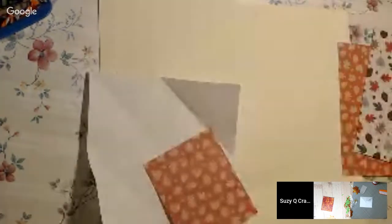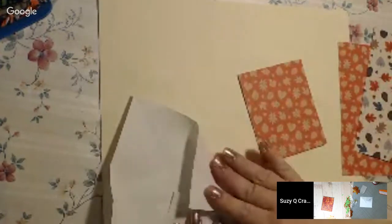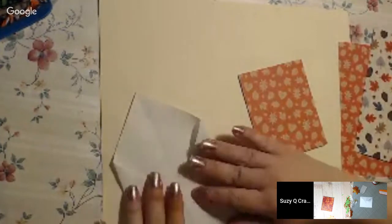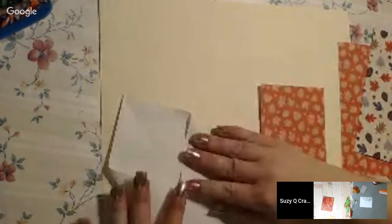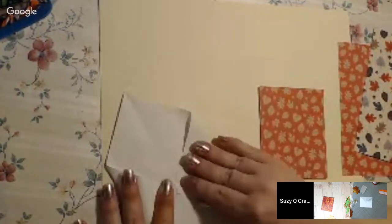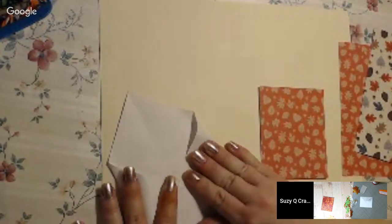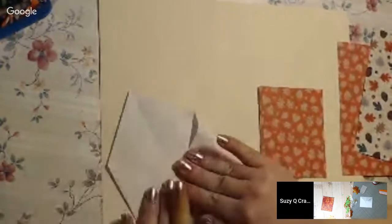All right, let's go back to making your envelope. I folded it up. Folded my bottom part. I got my sides down. Are they kissing? Yeah, they were kissing. They can't overlap, and they have to be centered. Okay, press. All right, perfect.